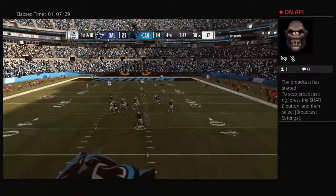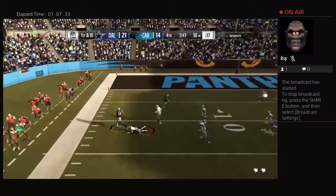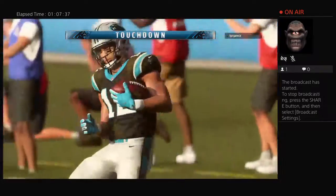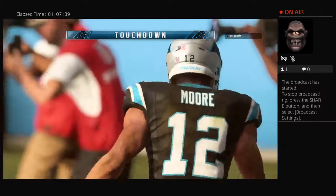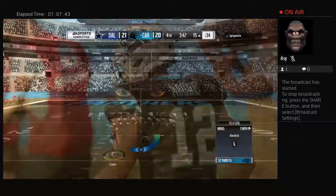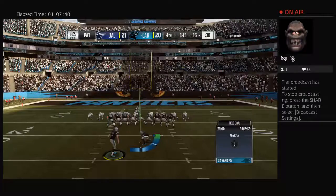On first down, Newton. Over the middle and into the hands of his receiver, Moore. And he'll take this into the end zone. Touchdown, Carolina. DJ Moore, 30 yards. And the Panthers are now an extra point away from tying up this game.